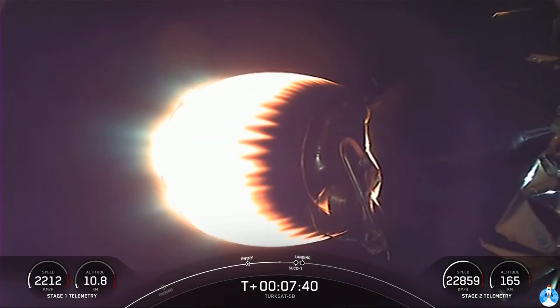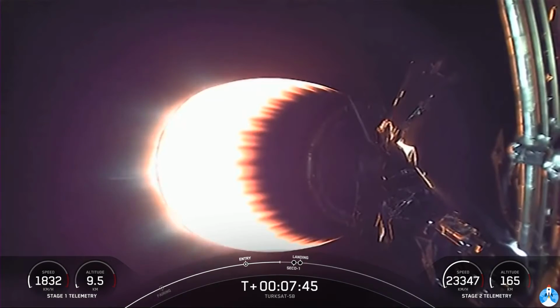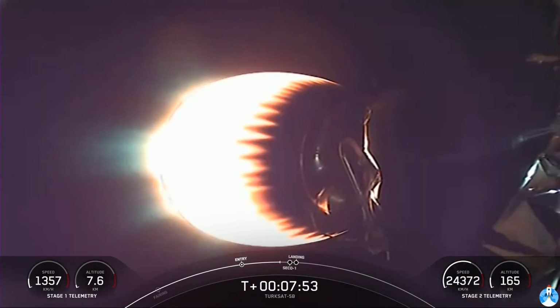Again, as a quick recap, we had a successful liftoff at 10:58 p.m. from SLC-40 at Cape Canaveral Space Force Station in Florida. A successful separation of the first and second stages. The first stage is on its way back to our drone ship, A Shortfall of Gravitas, in the Atlantic Ocean. Stage 2 FTS is safed.